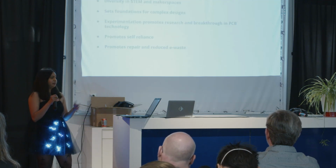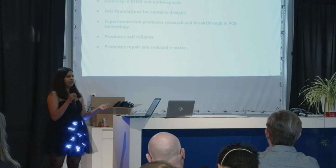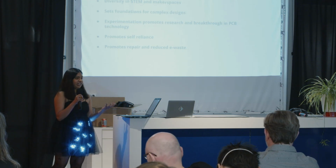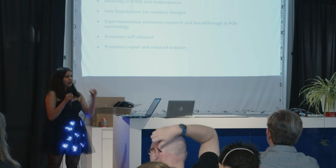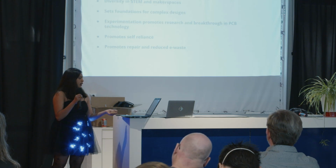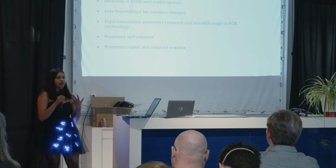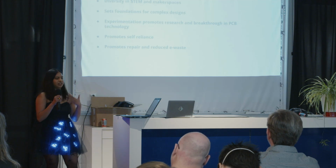So I think the pretty circuit boards are a little bit more than just pretty circuit boards. They are helping to promote diversity in STEM spaces and maker spaces. They're a way to set foundations for more complex designs. And just having people experiment with things, that's how any innovation happens, breakthroughs happen. So it's a fun way to promote that.